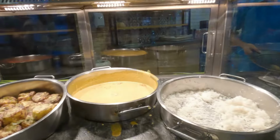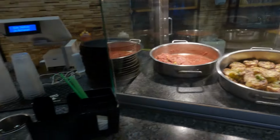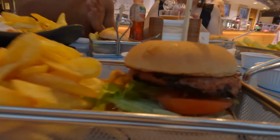Before we start, it's dinner time for me. Variety here. No recording for food? No food? Okay, I'll record. Okay, all right. I'll still record anyways. So this looks like broccoli, potato, and cheese. A bit flavoursome, that's it. I can't describe it. It's bland. It's nice. It's cheesy, bland. That's it.